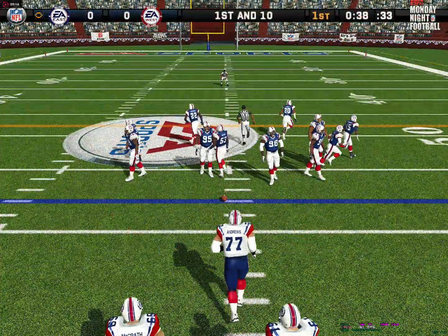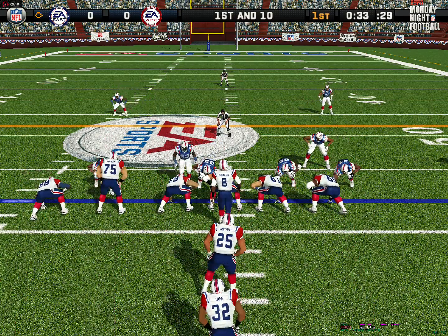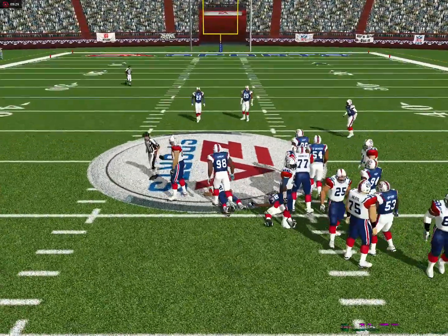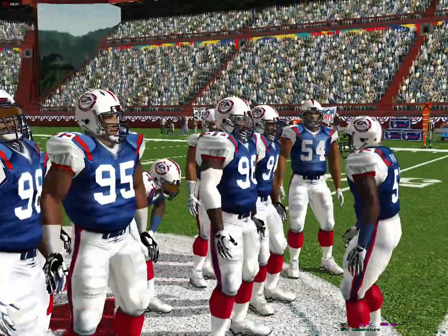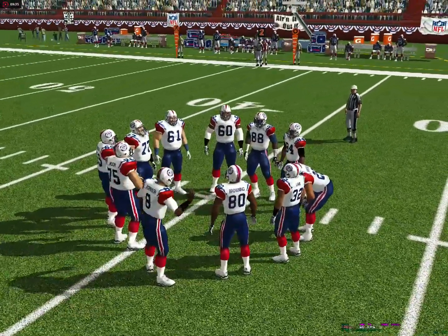First and 10. Ball on the 42-yard line. They'll go from the I formation. Hands off to the tailback. Law is there on the stop at the 44. The defense is trying to shut down the running game early to force him to pass. We'll have to see if it works and causes him to give up on it here in the first half.